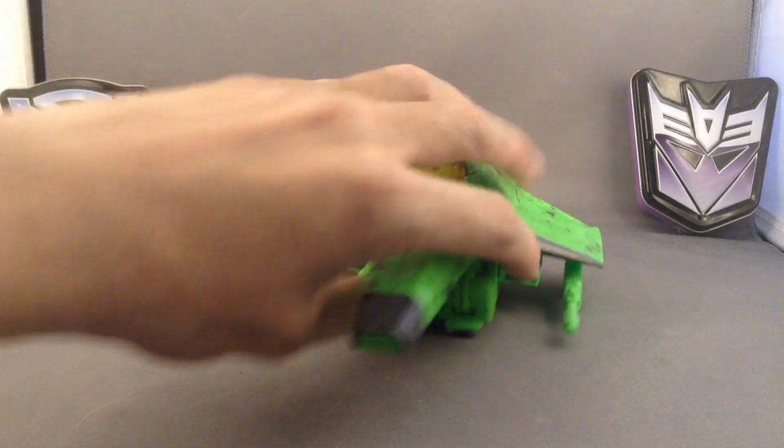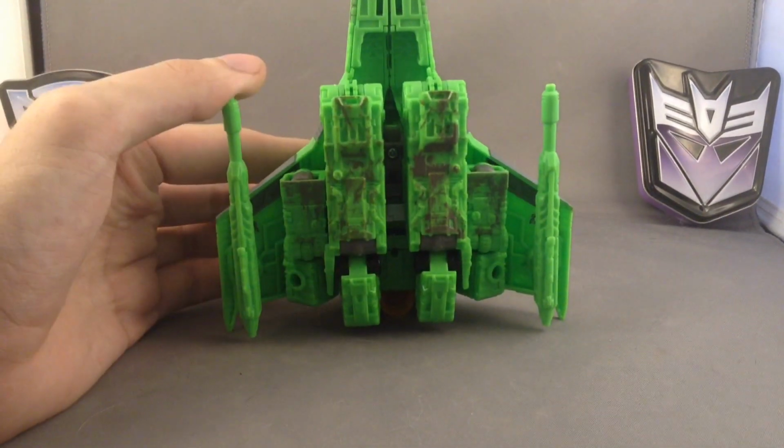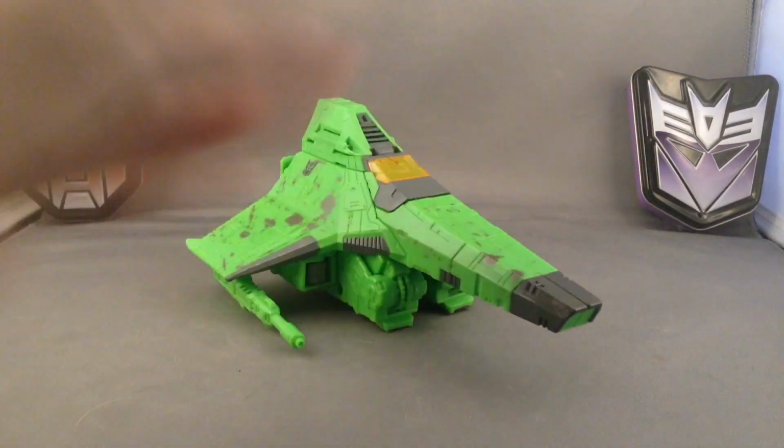I mean, he does obviously come with his iconic weapons, which are the status quo for all Seekers. He does come with null rays. Even though they're not technically called null rays, I don't know what they're called. I don't even know if this thing came with instructions. Actually, give me a second.